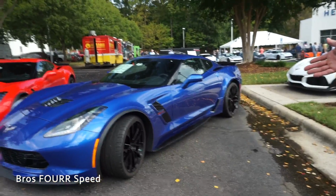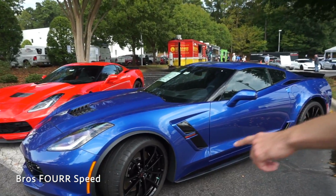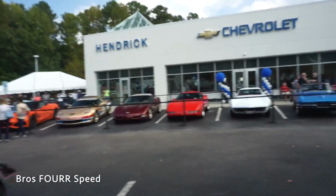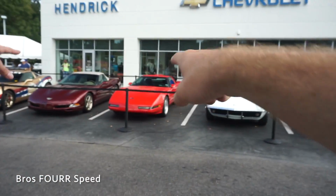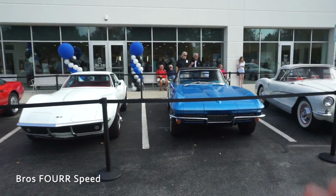We got a blue Grand Sport. That's a really nice combo. I really like it. Look how wide the front tires are. Well, let's take a look at, I've never really checked out anything older than a C5. That's the C5, right? The red one, burgundy? That one. That's the C5? Wait, no, C4. C4? I've never really looked at the 1, 2, 3, or 4.